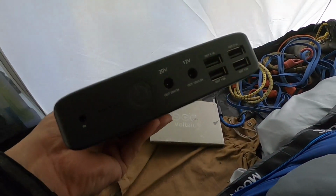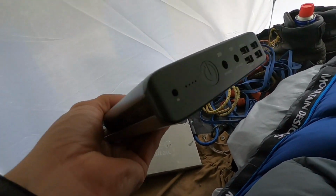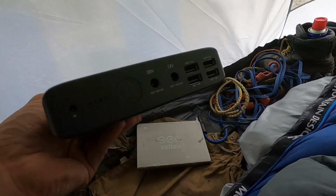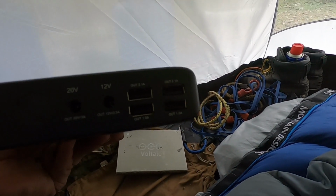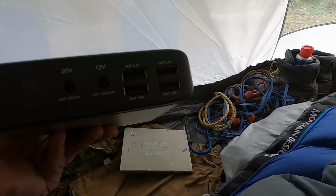Was cheap though, $129, so it's a 50-50. Cheapness wise, you won't get one cheaper, I don't think, but it could have better features maybe. But it has got 4 USB outlets, 2 at 2.1 amps and 2 at 1 amp.